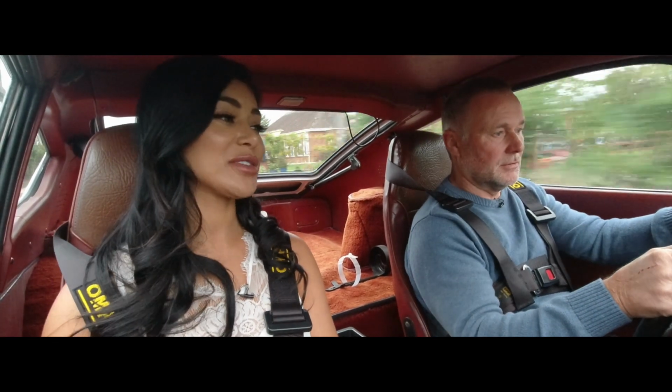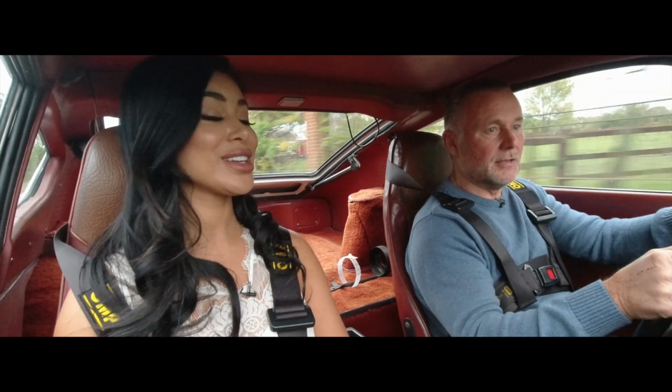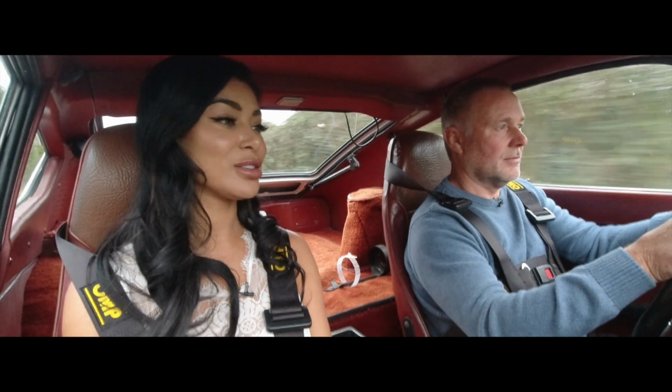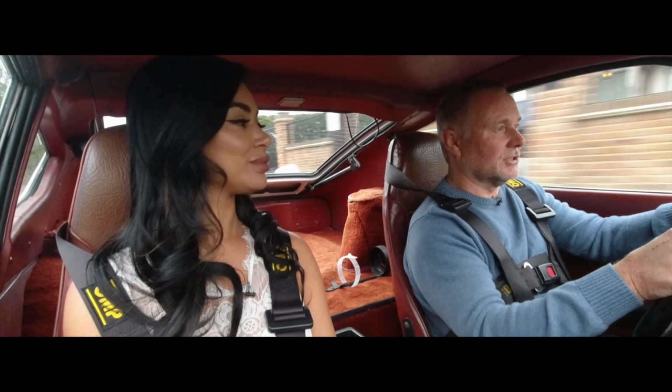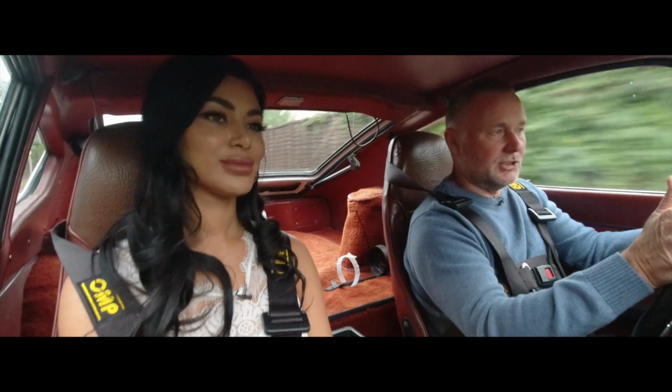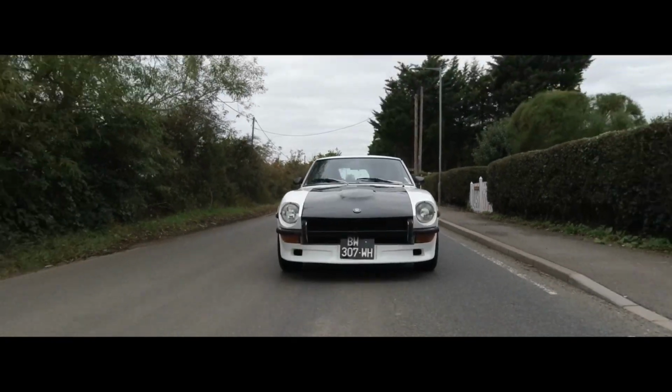She's doing really well, seeing she's 50 years old. You can't believe it, can you? Just how modern it looks with all the curves. She looks beautiful still. As I say, if you look at one of these modern day cars, they're all square, and this is all curves, isn't it? It is. It's lovely to look at.